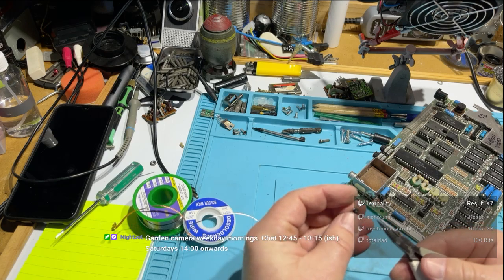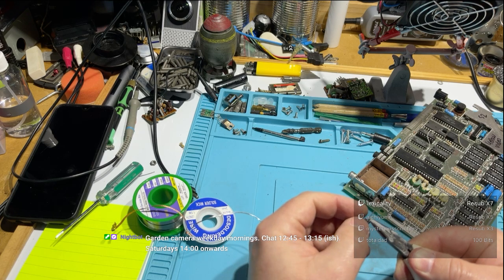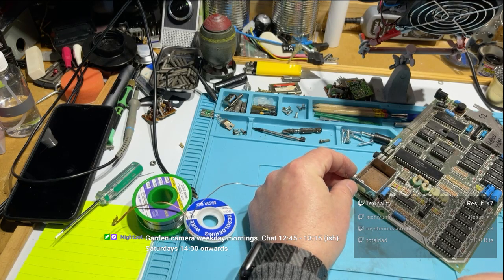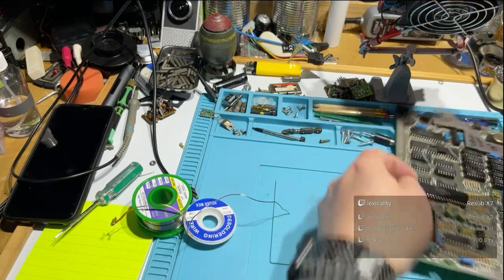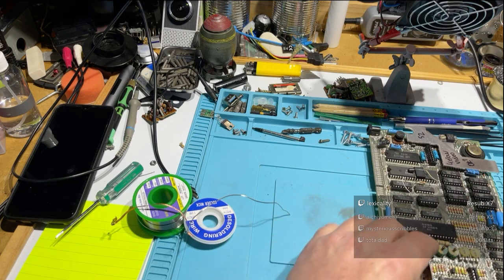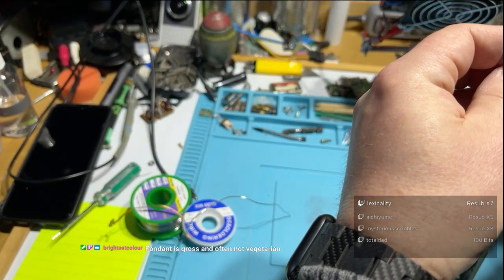So what we'll do is we'll bend that one like this, because that leg's got to go in the circuit board. That leg's got to go in there. But this leg's got to go in there. We're on the home straight now, gang. You see, I'll plug this in and it won't work, and I will go insane.